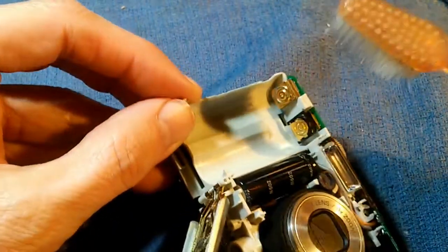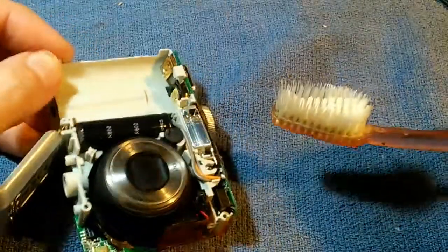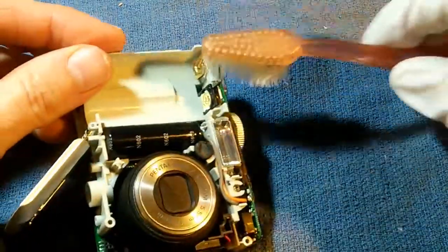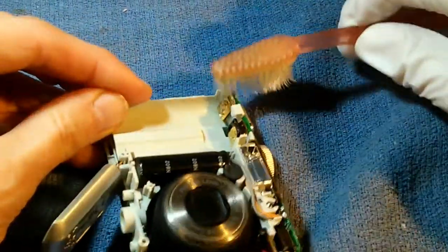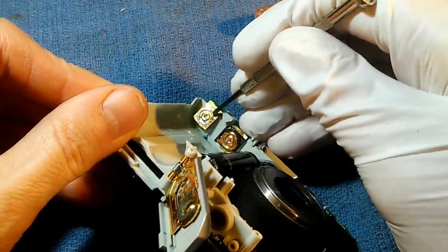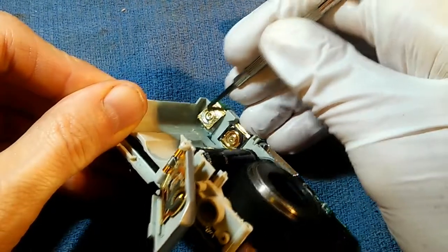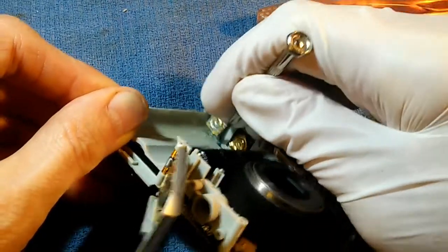It looks like there's a lot of this material deep inside of that switch. When you have an old worn-out toothbrush like this one, it's good to hang on to them because they're great for cleaning small parts. Some of the more stubborn material, you might just try to knock it off with a small screwdriver blade so we can establish a good, solid metal contact with the battery.